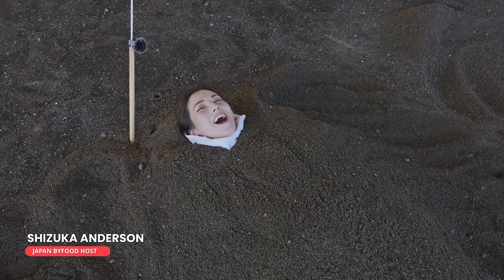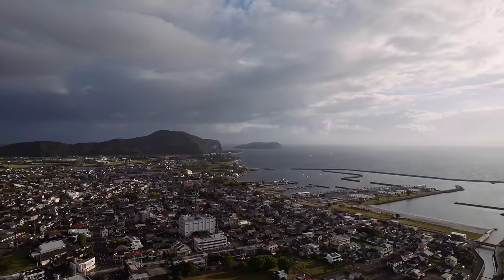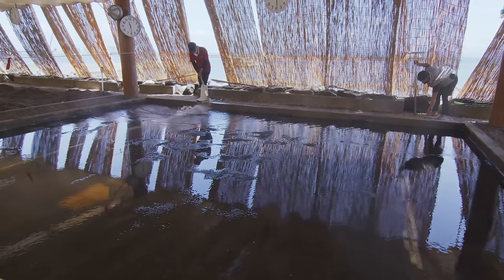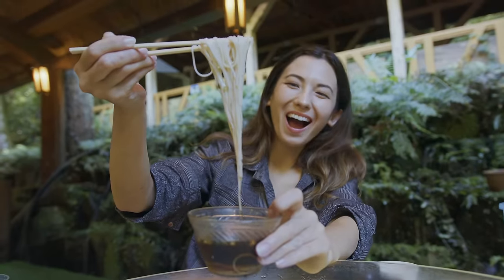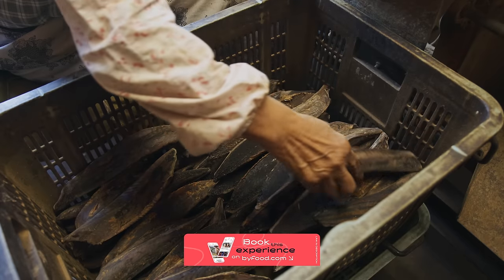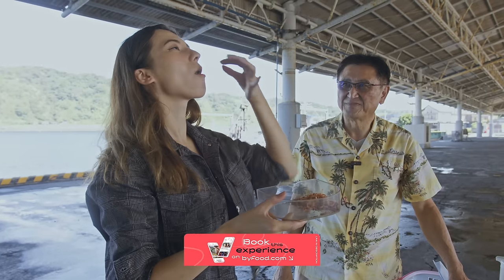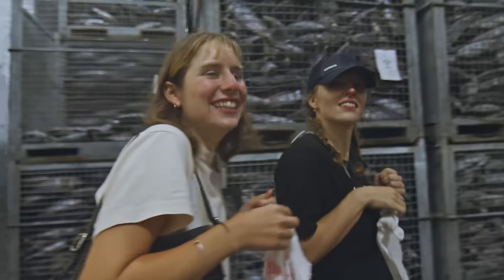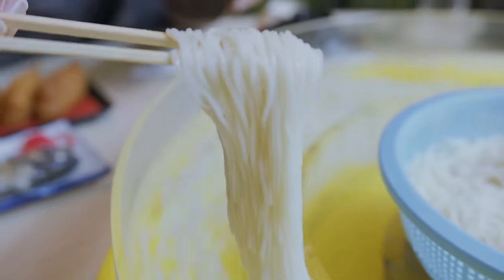Hello there. I'm just hanging around in Ibusuki on the island of Kyushu, enjoying a little old sand bath. I'm going to be going on a great adventure here in Kagoshima, and I'm going to learn all about the local foods and eat some local katsuobushi and go to the factory. It's minus 50. My hands are really, really starting to hurt now. And I'll even have some flowing noodles to cool down at the end.